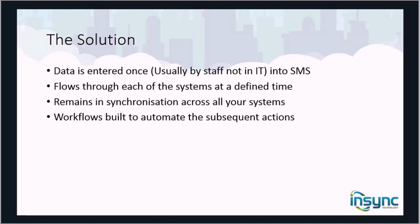So yeah, data is normally entered just once by the school admin staff, not IT, into the school management system. It flows through each of the systems, so it might be every half an hour or an hour the system can query the school management system, or every half a day, for example, pull the changes into the platform and then make the workflow. We'll kick off from there and go and create that stuff automatically.